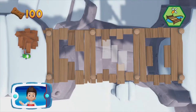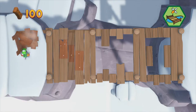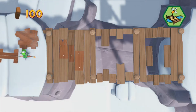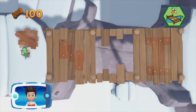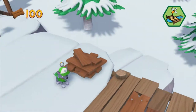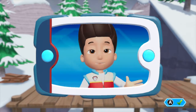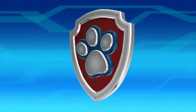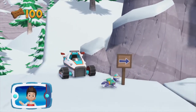Help Rocky to move the pieces into the right spot. That's great! Try again. Awesome! All right! You helped Rocky fix the bridge. Now Everest can reach the snowboarding trail and ride down the mountain to the ski lift. Everest! Let's keep following the path.